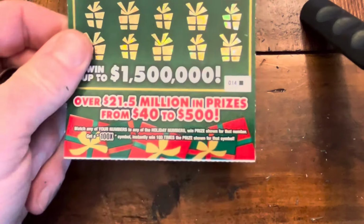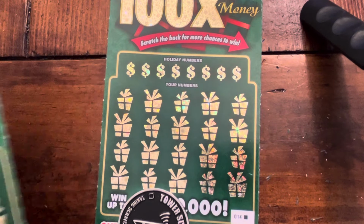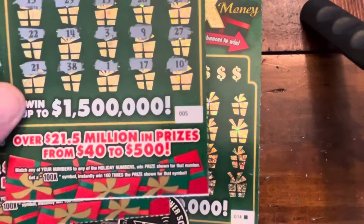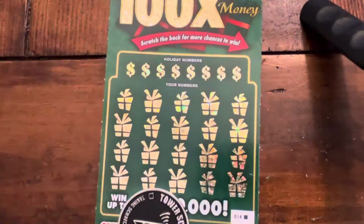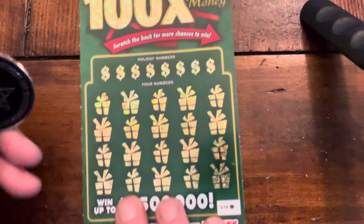All right, last up, we got ticket 14. And just to recap, so far we've got four wins. We've got this nice $100 win, and then we had a $50 win, and then we've got two ticket wins for $20 each. So far we've got $190 back, and hopefully we can get one more win, hopefully on this black box special. So let's get it.